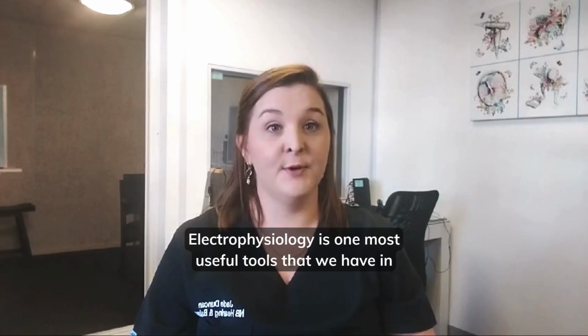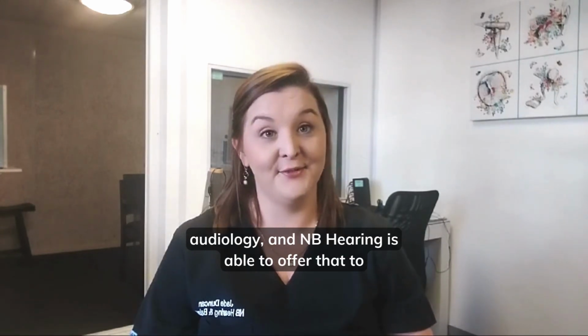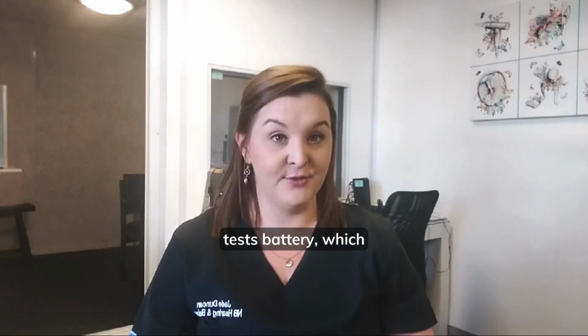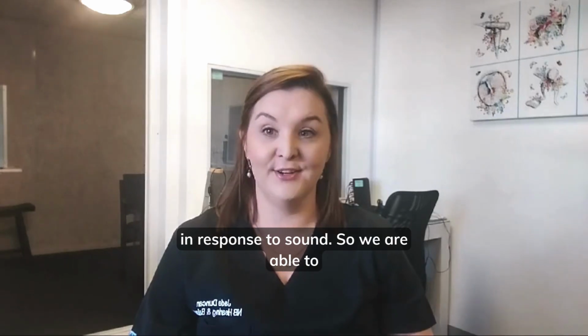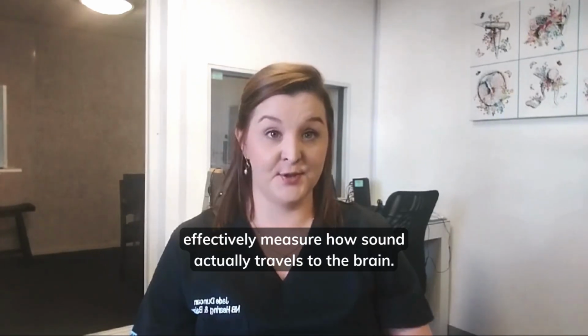about electrophysiology. Electrophysiology is one of the most useful tools that we have in audiology, and NB Hearing is able to offer that to you. It consists of multiple test batteries, which read the electrical activity of the brain in response to sound. So we are able to effectively measure how sound actually travels through the brain.